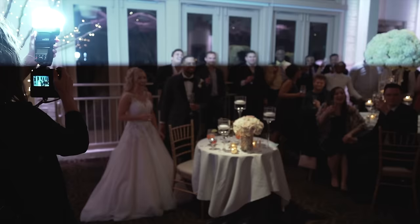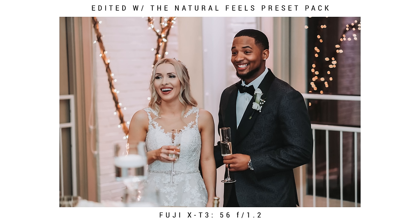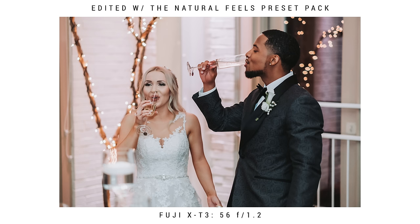And again, like with the ceremony, make sure you don't just zone out. Make sure you're listening to the speeches, because that's going to cue you when the good photos are going to happen. Don't just be shooting randomly. Don't just spray and pray. Listen to the speech and you'll know when the moments are going to happen.